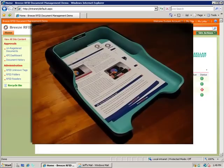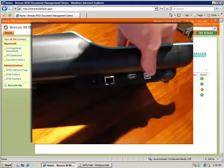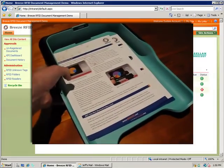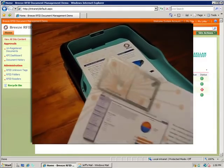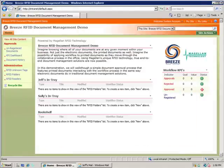We can do that using Magellan's Technologies' RFID document tray reader. The document tray has an RFID reader built in, and the documents that we'll be using have RFID tags attached to them. So in this demonstration we have a fictitious company, and we have two workers in this company that we'll deal with.